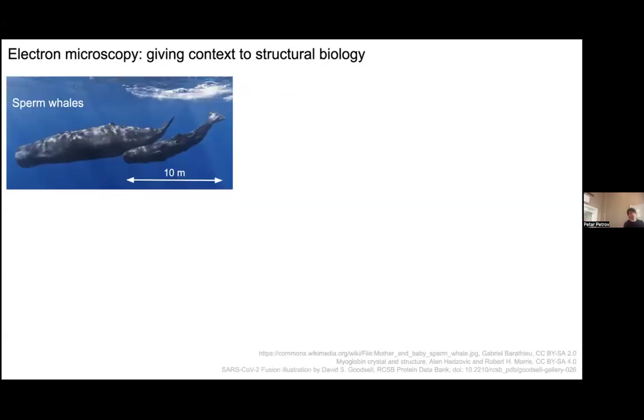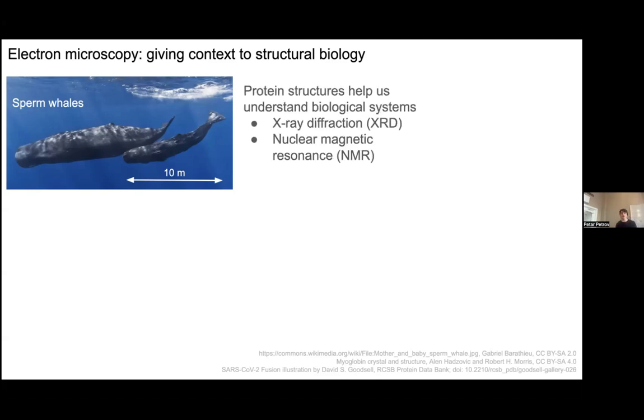So electron microscopy has a certain advantage that we like, which is that we can give context to structural biology. What I mean by that is that we can take a living system, such as, in this case, sperm whales. Sperm whales are a very large organism. One cool thing that sperm whales can do is hold their breath underwater for a very long time. The way that they do that is that they store oxygen in a molecule called myoglobin. It has been interesting to study how that happens by looking at the molecular structure of myoglobin. As early as the 50s, that structure was determined via X-ray diffraction.